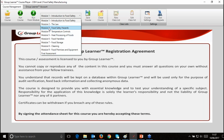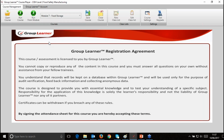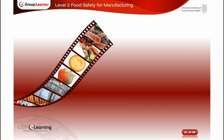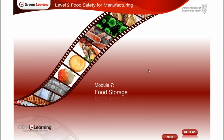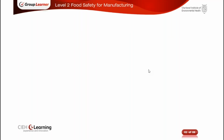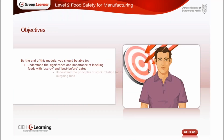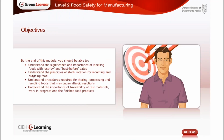So again, you can easily navigate through this course and go to module 7. Again, you could go to module 7, take a break, and then you can run from module 7, and it just brings up module 7. I can hear the voiceover on the screen, so it's quite similar to your normal e-learning type course. You can see the objectives of this course.